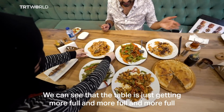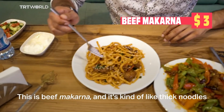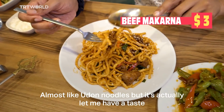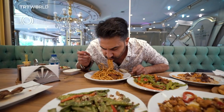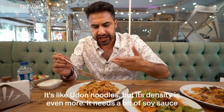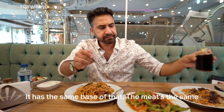We can see that the table is just getting more and more full. This is beef makarana, and it's kind of like thick noodles, almost like udon noodles, but it's actually, let me have a taste. It's like udon noodles, but its density is even more. It needs a bit of soy sauce. It has the same base as that.